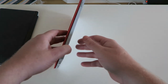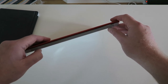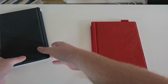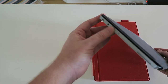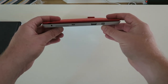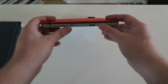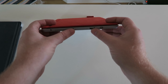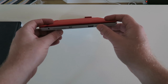Because they changed the aspect ratio from being mostly landscape to portrait, they changed the buttons around, so we have buttons here instead of here and on the side for the Surface 2. And also, instead of the old charging port that was a proprietary Pogo connection thing, they have a micro USB, which is very nice. They still have the full-size USB 3 port, which is nice, and the mini display port, which is also nice.